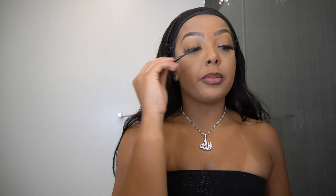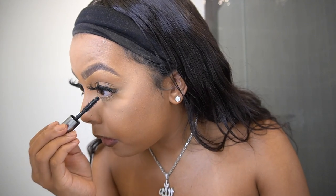But if you do, use a spoolie brush and wipe it off. Do not use a Q-tip or nothing. I promise you, the spoolie brush will get it right off. And then you're just filling that gap with a little bit of setting powder. Now that one I taught myself. Okay, you see the difference it makes? Bottom lashes. You want to keep those popping at all times, okay?